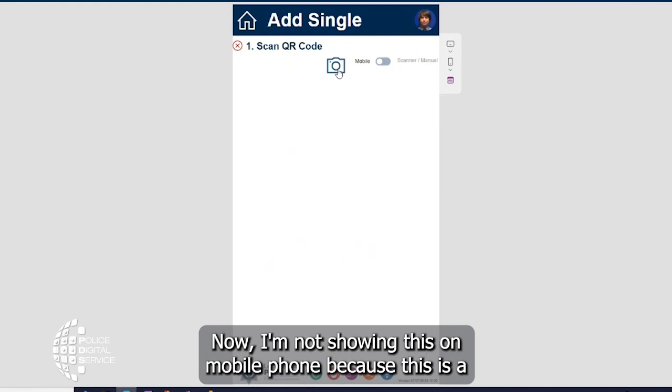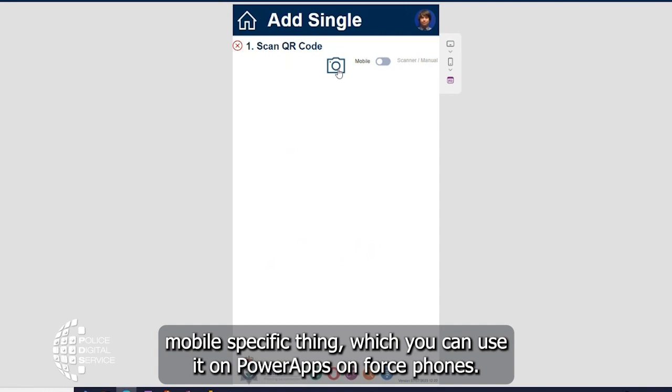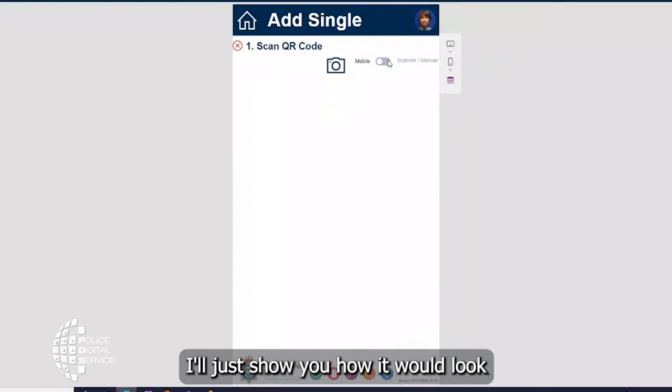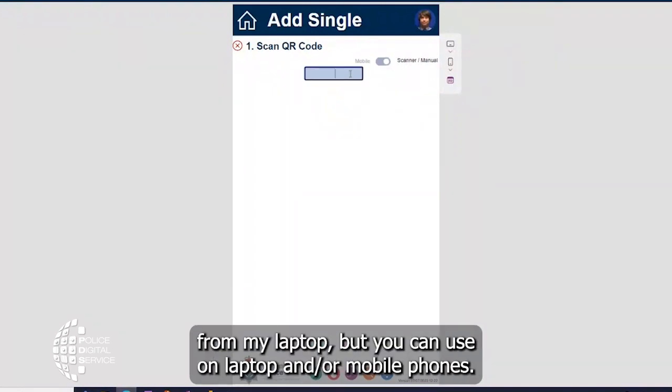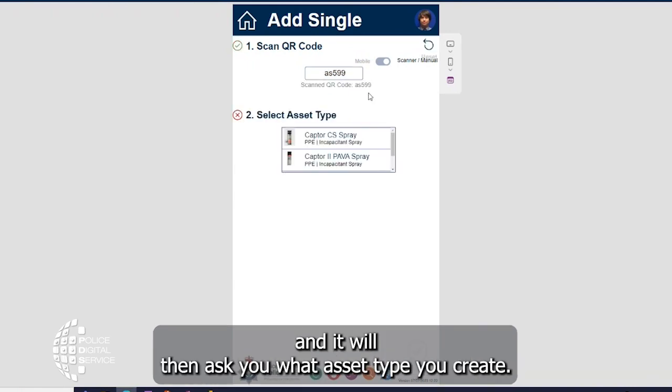Now I'm not showing this on the mobile phone because scanning QR codes is a mobile specific thing, and we've got some apps on our phones. But for the purpose of this demonstration, I'll just show you as it would look from a laptop, but you can use this on laptops and from mobile phones. But if I just type in a QR code, so that one for example, it will then ask you what asset type you are creating.